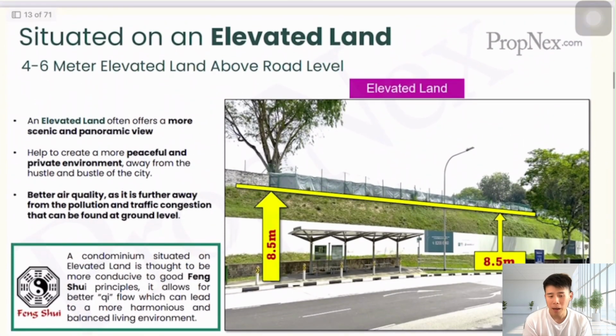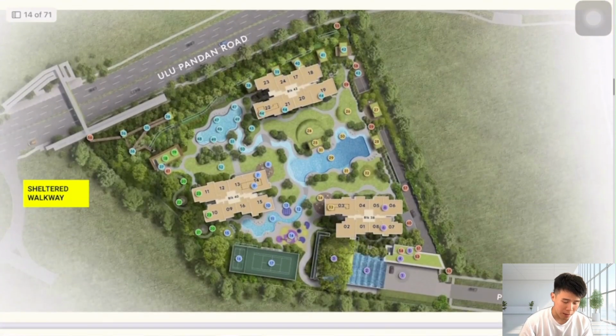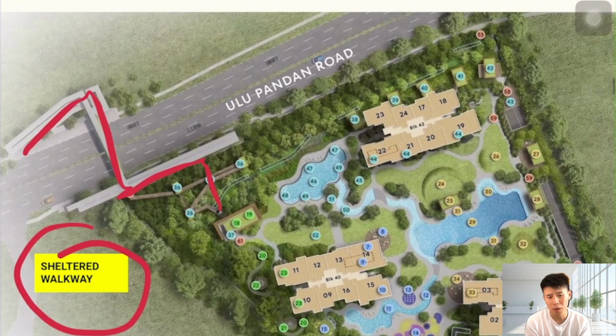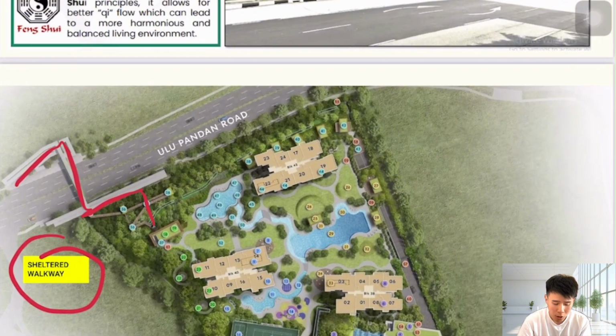Then for Nava Grove and Pinetree Hill, we are both sitting on elevated land. Of course, I think there's a slight difference in the elevation of the land between the two, but this is just something for you to take note of lah. Okay, so right now we take a look at Nava Grove 1. I think the main difference we can see over here is actually this shelter walkway. Nava Grove has this shelter walkway to the bus stop on the opposite side lah. I think that is one of the main differences I can see on the ground.